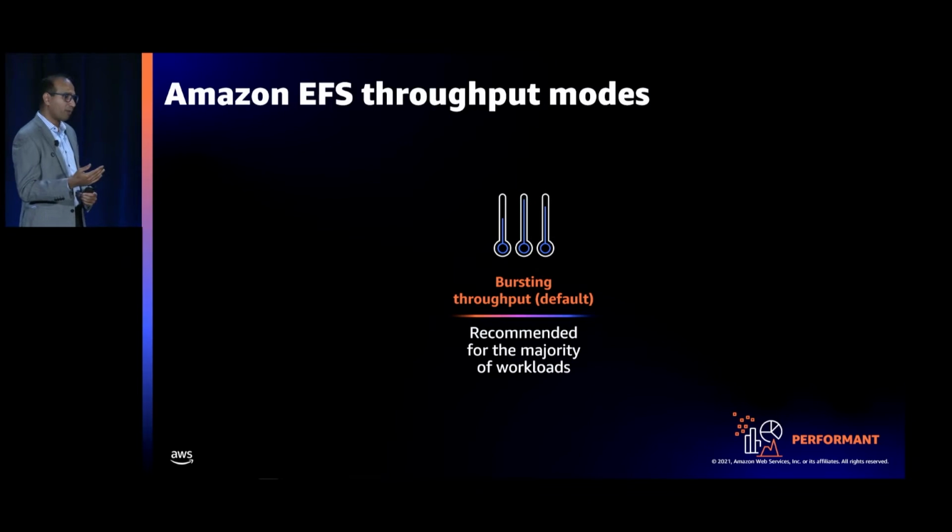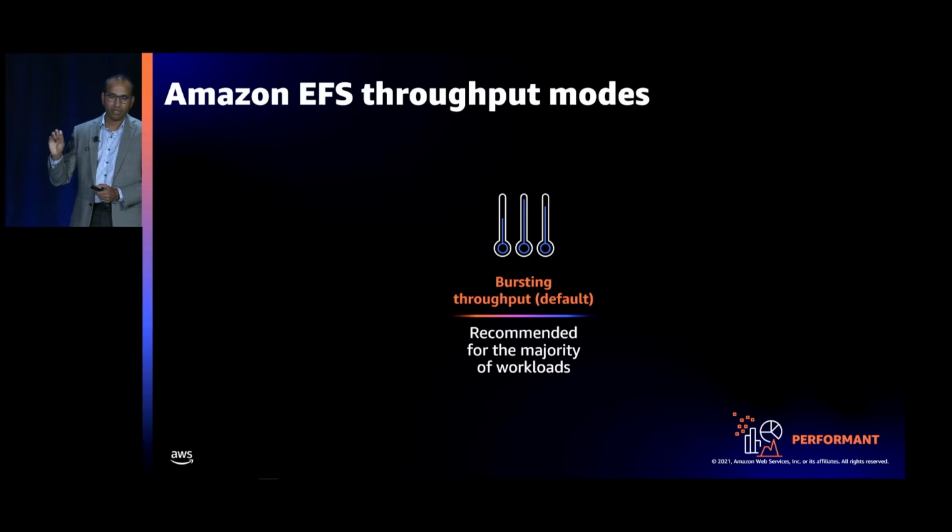The other facet of performance that we want to understand is throughput. EFS offers two different types of throughput modes. First is the bursting throughput mode. This is the default throughput mode, and it's also the recommended throughput mode for the majority of workloads.